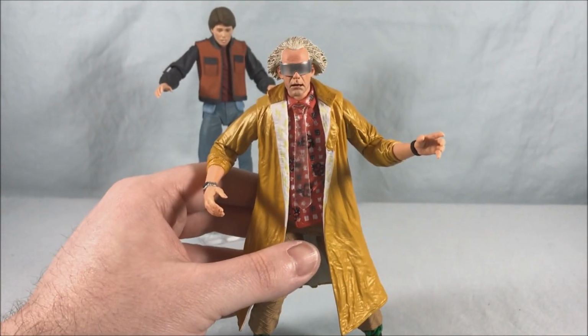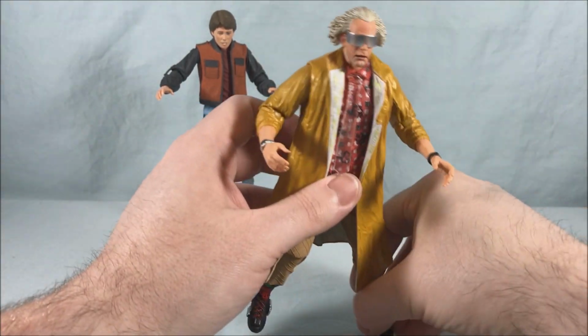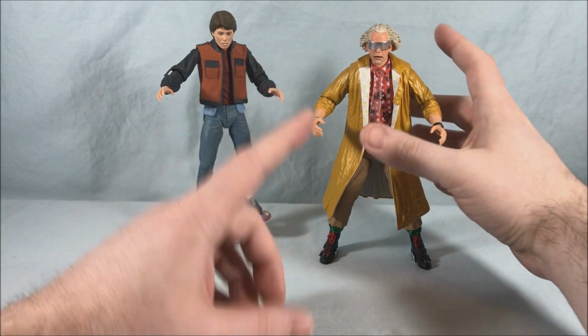Marty, some joints were a little tight, but I feel like he really is fluid. So they've done a nice job with that. He looks great. I really like him a lot. I think they did a great job. He comes with some accessories.